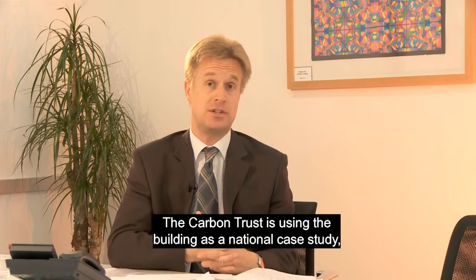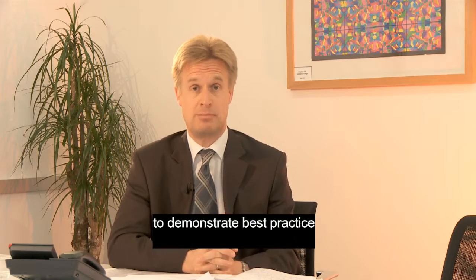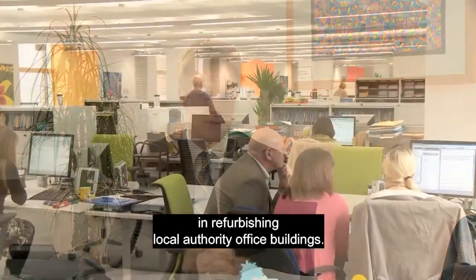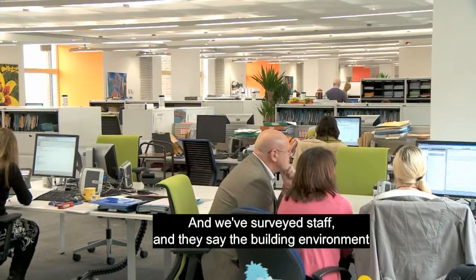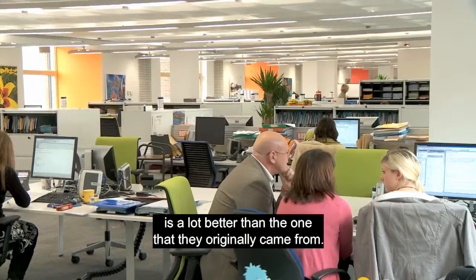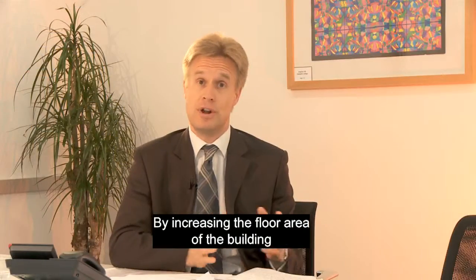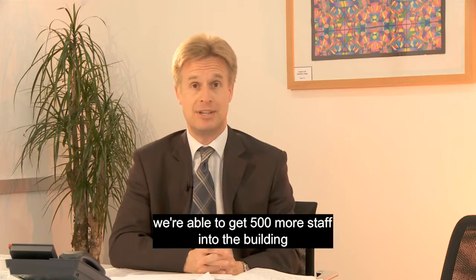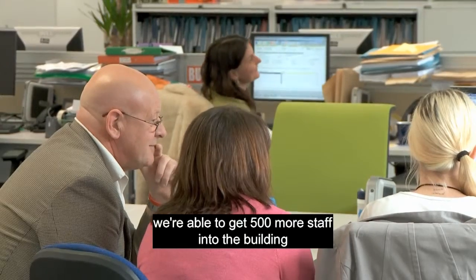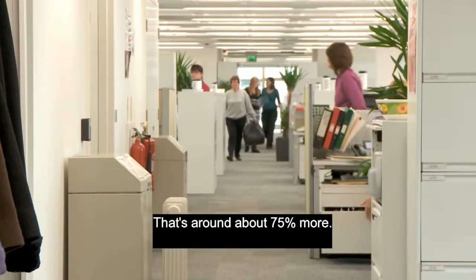The Carbon Trust is using the building as a national case study to demonstrate best practice in refurbishing local authority office buildings. And we've surveyed staff, and they say that the building environment is a lot better than the one that they originally came from. By increasing the floor area of the building and also working flexibly, we're able to get 500 more staff into the building compared to those who originally occupied it. That's around about 75% more.